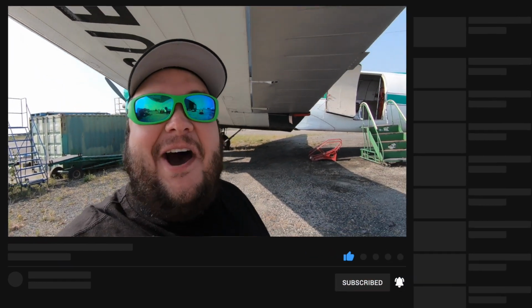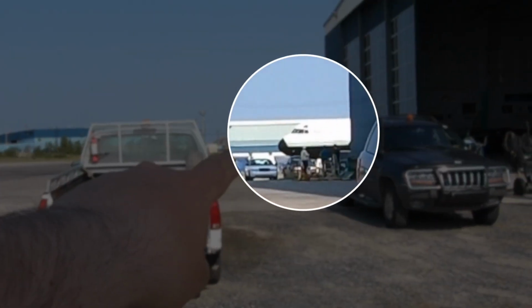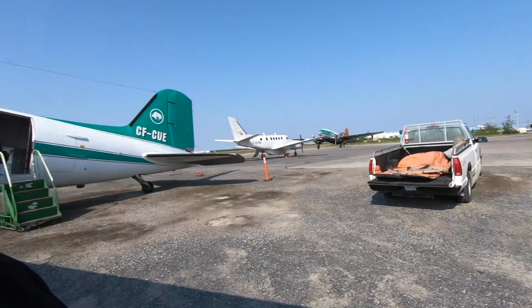Got some enhancing audio already. The Electra's gonna be popping around that corner. There she is, look at that timing. The Electra's going out for a trip. It's gonna get a little noisy. Let's head inside the hangar. I'm gonna tell you a little bit about what we got going on.